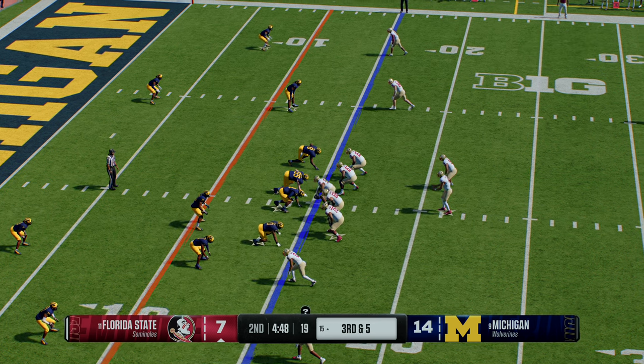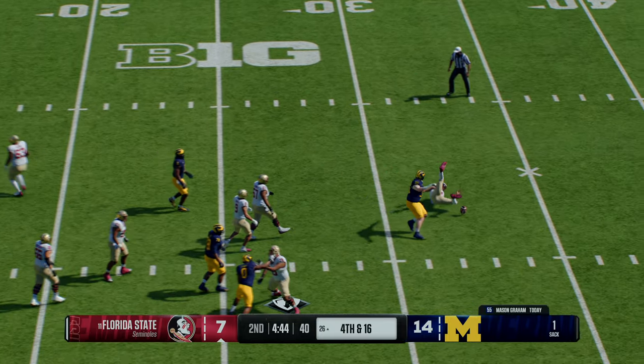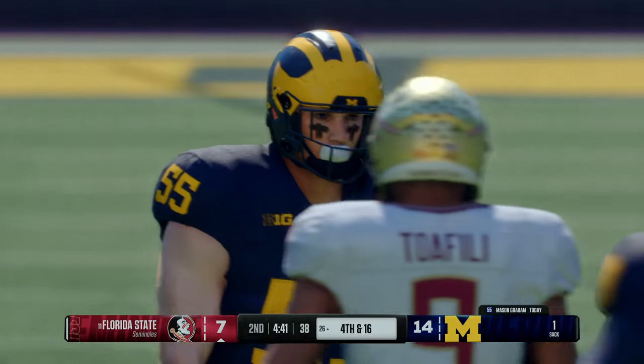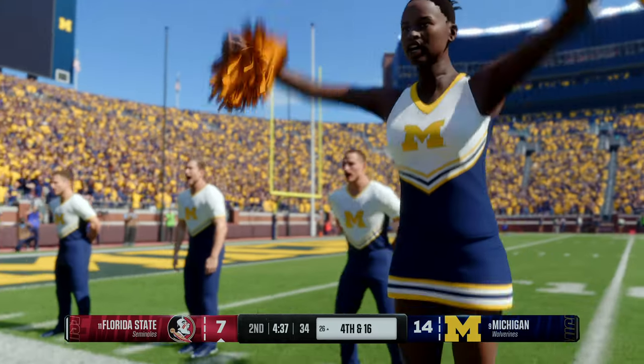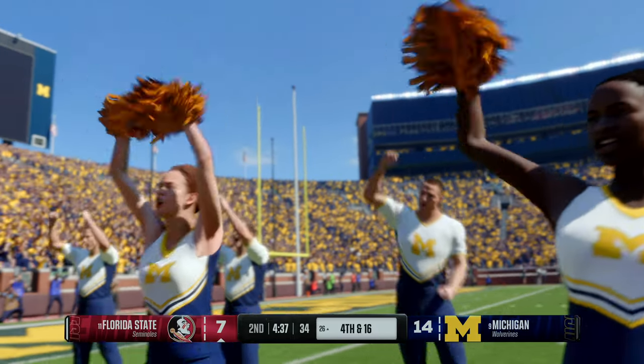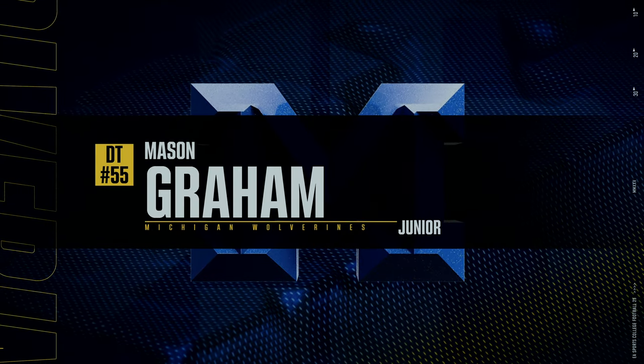The crowd getting behind this defense as they try to get a stop in the red zone. And the defense makes a play, and they get the quarterback down at the 26. They'll tell you that somebody's always going to pop open, but it didn't happen in time before they got the sack. No, it did not.